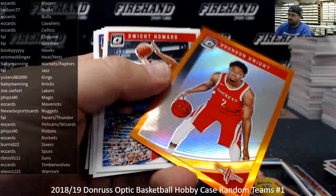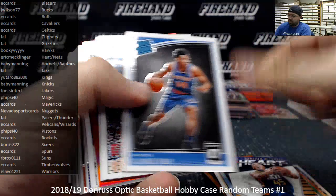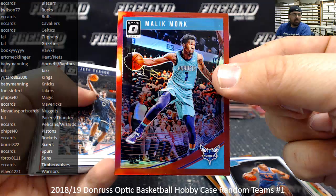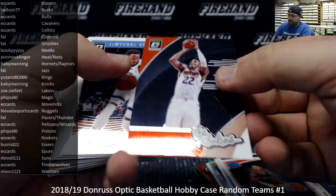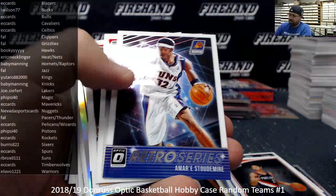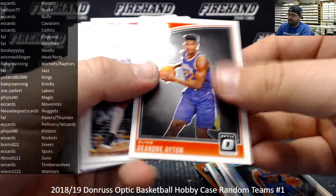Orange Brandon Knight. Jeremy Lin silver. Got a red prism, Malik Monk, Charlotte Hornets. You got it, man. Hornets going to Baby Manning. Numbered to 99, DeAndre Ayton rookies. Autograph's going to be a redemption of Kevin Knox, Rated Rookie Signatures, New York Knicks. Knicks belong to Baby Manning. There's a Kevin Knox silver right behind it and a DeAndre Ayton base.